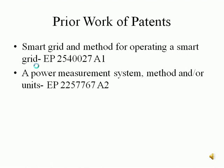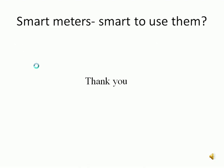There are some related patents. Smart grid and method for operating a smart grid. This explains how smart meters are configured to monitor and how they collect data, and explains how a smart grid works. They filed this in Jan 2011. And power measurement system. This explains how power is measured using a current sensing element at a supply line. This tells us accurately how much power we have used. Depending on these two patents, we can improve this project. Thank you.